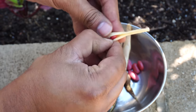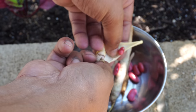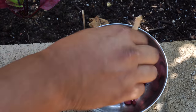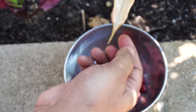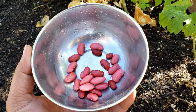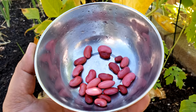Now this bean is mostly grown for its seeds and not for the pod. But I think the pods are also consumed. So maybe next time I'll try to consume the pods. But this time we harvested a lot of these kidney bean seeds, which made some delicious dishes.